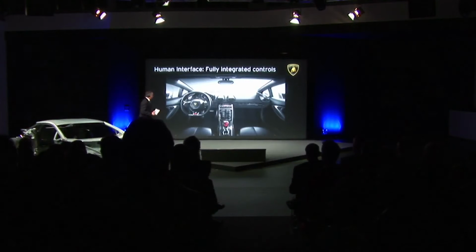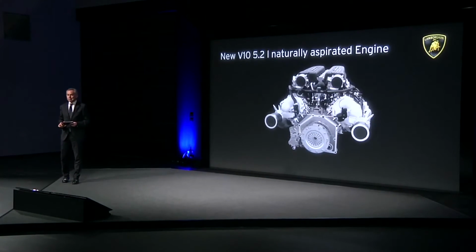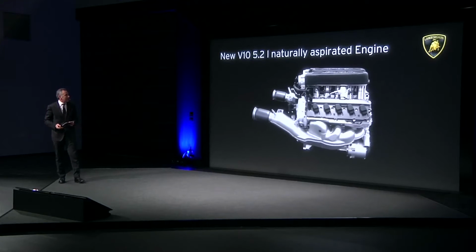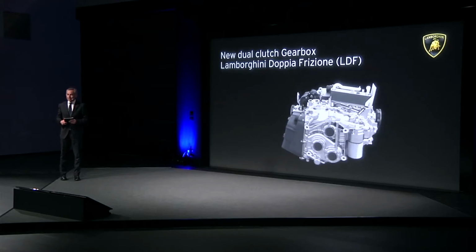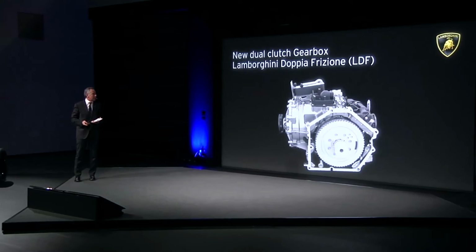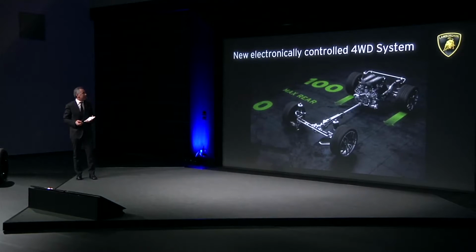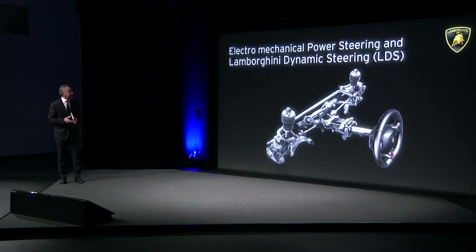First of all, we will see what for us is the human interface of the Huracan. We'll move to our V10 5.2-liter naturally aspirated engine. We will move to the new dual-clutch gearbox, Lamborghini Doppia Frizione, LDF, that is something really innovative and special for our Huracan. After that we have the four-wheel drive system, which in this case is also completely redefined, and we will appreciate it later. We have electromechanical power steering and the LDS, Lamborghini Dynamic Steering, that is really unique.